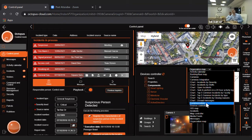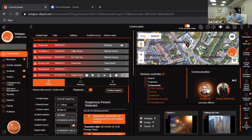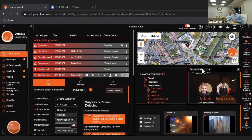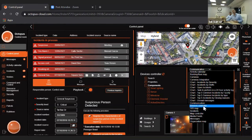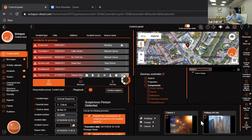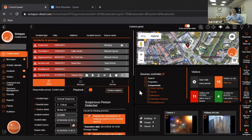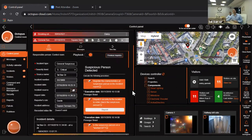I can see communication if I want, and I want to quickly communicate to any people that I have access to. I want to see how many visitors I have in the facility. So we have access to all kinds of data, and that can be defined by the customer according to his needs. We've opened here an incident to show you an example.